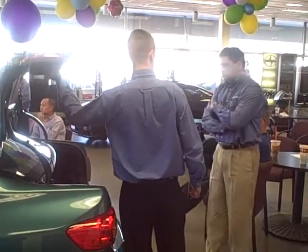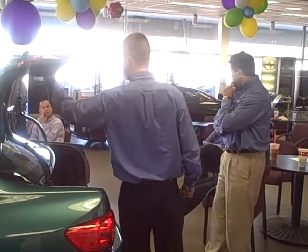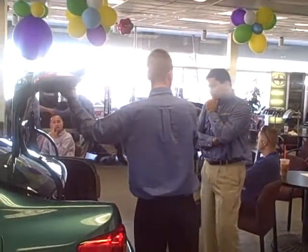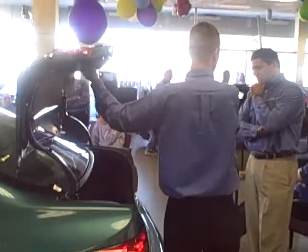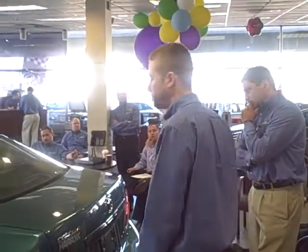This also glows in the dark, and I've actually gone as far as hopping in here and seeing what it looks like. But this glows in the dark so you can see if, God forbid, a child ever fell in there or anybody ever decided to hop in, they can get themselves out.